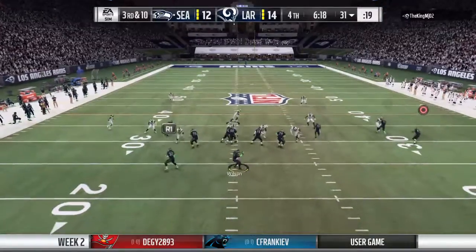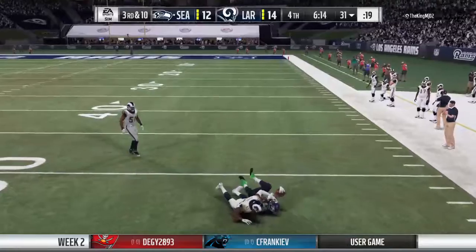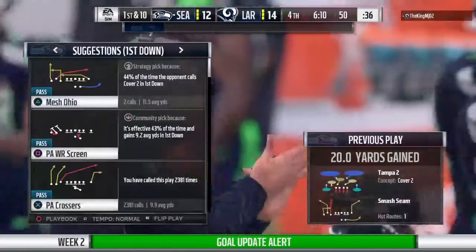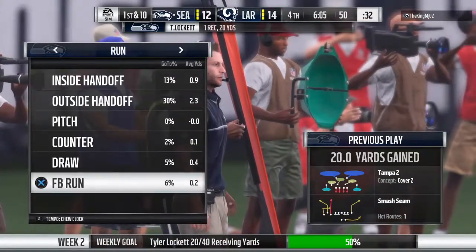And they send the slot in motion left. Here's Wilson. He's got a locked pocket, and he's got the first down yardage before being taken down at midfield. A good pickup there of 20 yards.